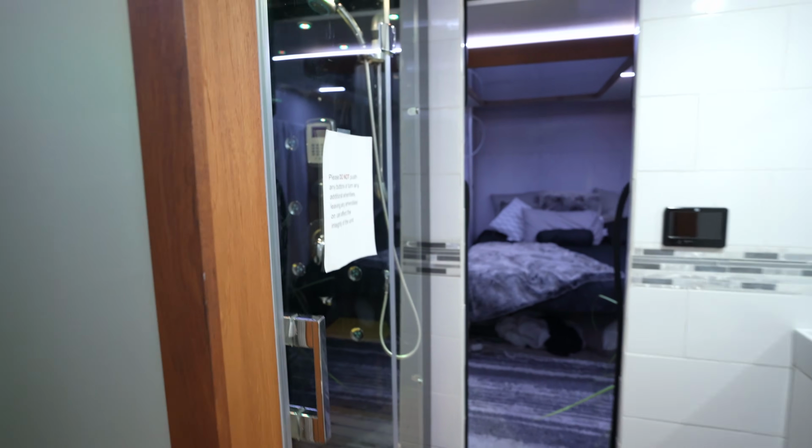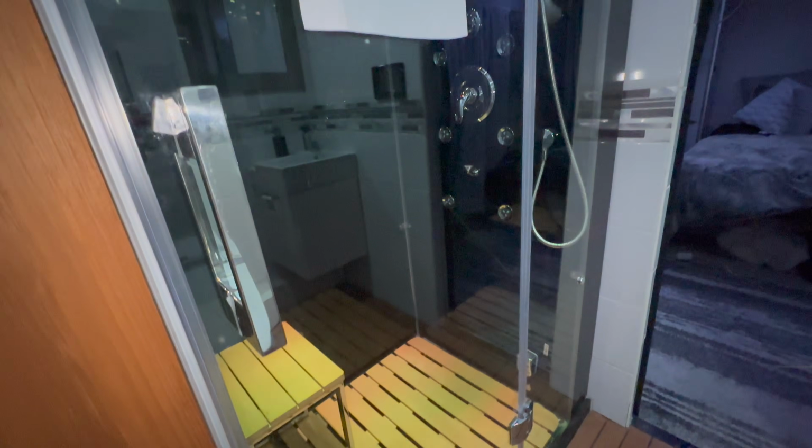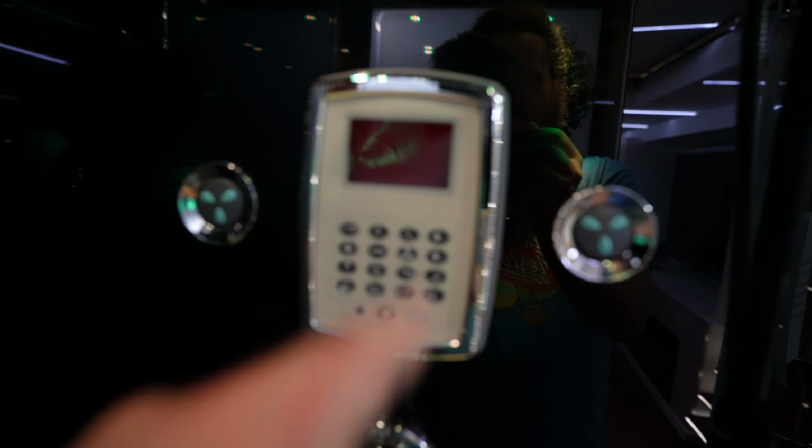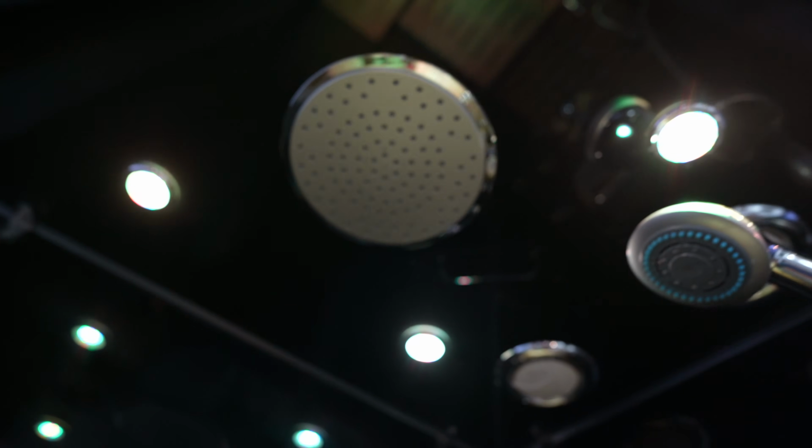So moving further back, you have a pretty high-tech looking shower in there. Do not push any buttons or turn on any additional amenities. I can still go in here. It's all touch screen. I guess you can adjust your temperature, stuff like that. It's got, gosh, what, 2, 4, 6, 8 jets here, a rain head shower above. I don't know that I need that much technology in my shower. To each their own. I don't know if this slides out. I don't know. This thing is very strange.